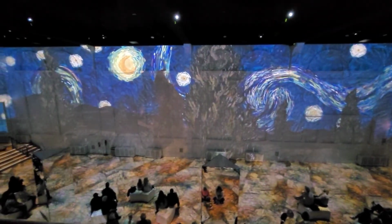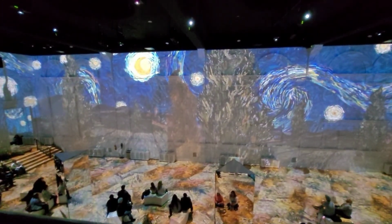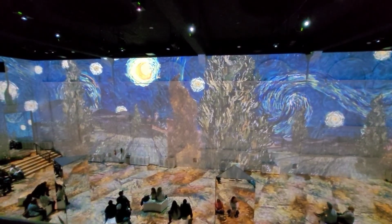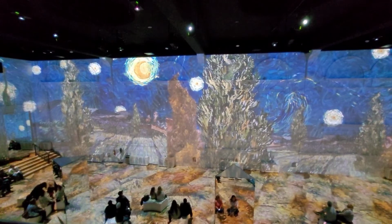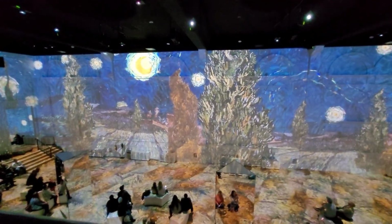Rather than just going to an art gallery and observing a painting by itself, I had the opportunity to look at Van Gogh's paintings in Venice when they were on display. But again, this is a much more enjoyable experience.